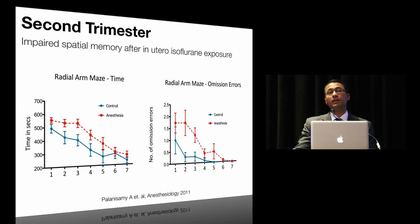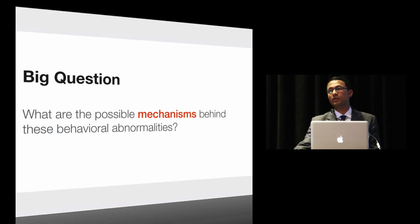So you can see here that rats that were exposed to anesthesia, shown here in red, took a really long time to complete a radial arm maze, which is a hippocampally mediated task, suggesting that there's some impairment of hippocampal function. So it was not just the time taken to complete the maze, but also the number of omission errors they made on the maze. So it's not just one particular aspect of hippocampal function that was impaired, but multiple functions. So the question here is, what are the possible mechanisms behind these behavioral abnormalities?